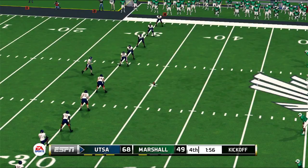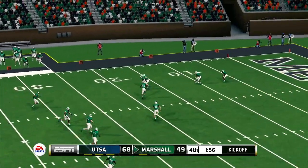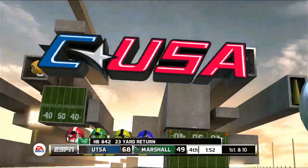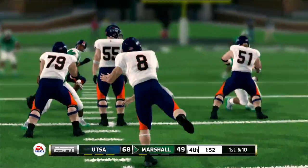UTSA is ready to kick it away. And he'll return this one from the 7. And down he goes at the 29-yard line.